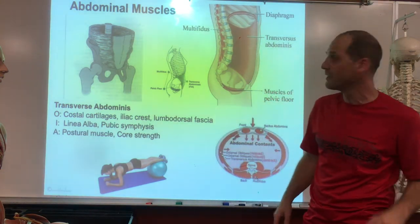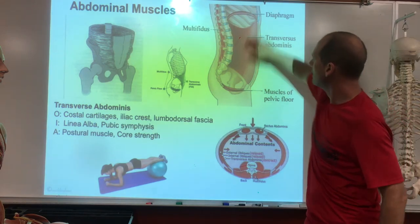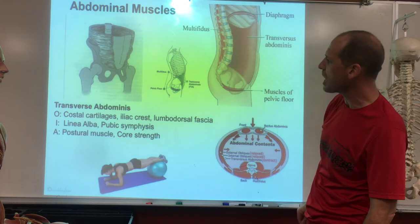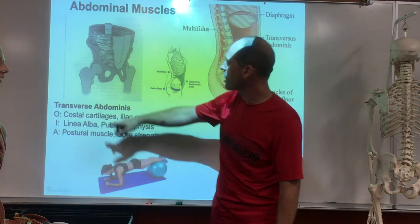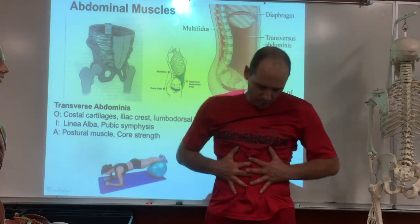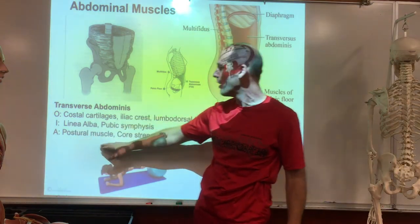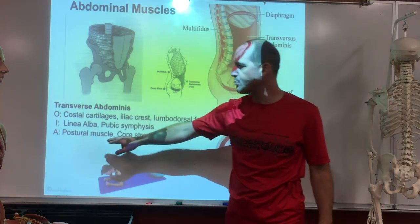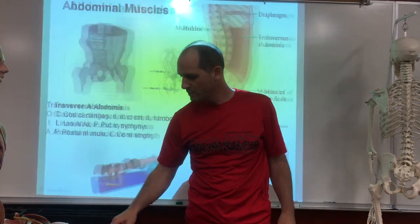But what's interesting, we'll get to that in a minute, Mr. Redcap. So the transverse abdominis basically wraps around. Goes from the costal cartilage, the iliac crest, the lumbar sort of from back here, and comes to the front and inserts into the linea alba, pubic symphysis. It is a postural muscle, core strength. So that's the innermost muscle?